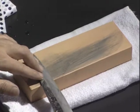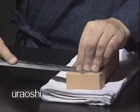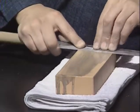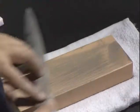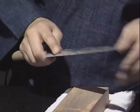To remove the ridge, you must apply pressure to the knife's backside, but only on the upstroke. We call this process of removing the ridge uraoshi. Remember that removing the ridge is not sharpening, so keep the angle of the blade flat to the stone and keep your fingers positioned between the edge and the shinogi line. When the ridge is gone, you've completed the uraoshi part of the process.